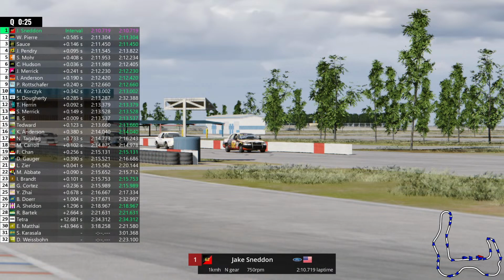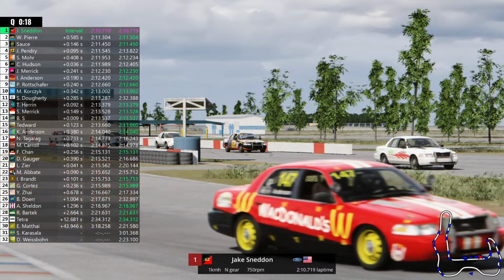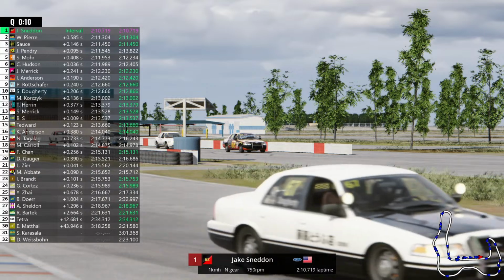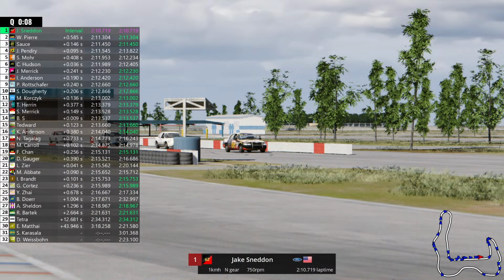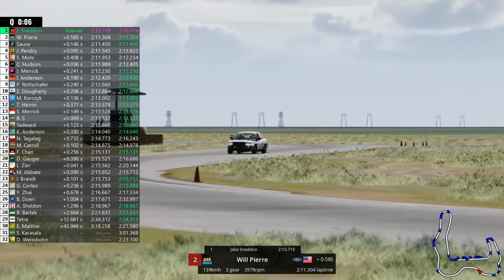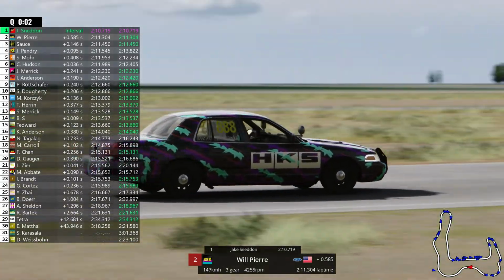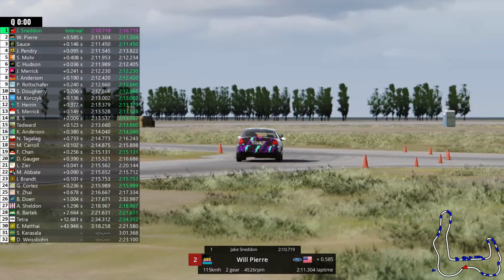As we switch back over to our leader here, he's in the pits, but he has run a 210.719. So he's the first of our drivers to actually carry over into the 210s. And it looks like qualifying is about to end now too. So drivers have a limited amount of time to get their final laps in here. So we'll switch over to Will, who is in second place, see if he can muster up that 210 to take down Jake.